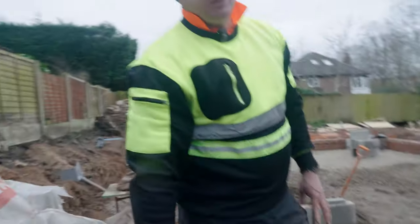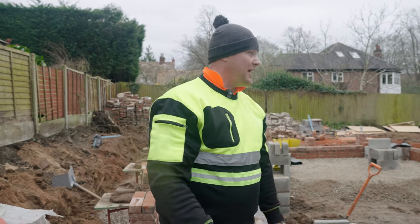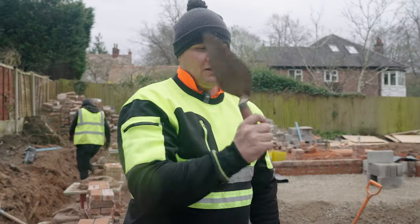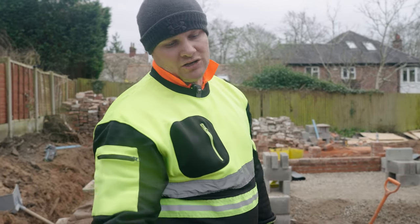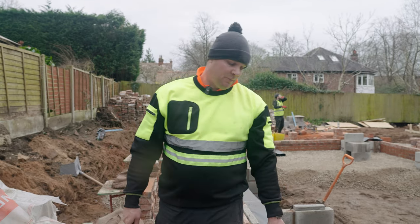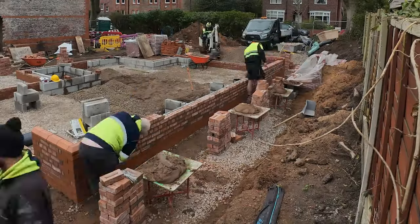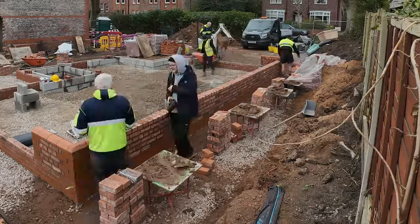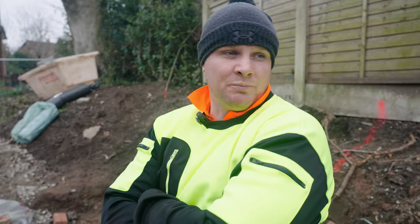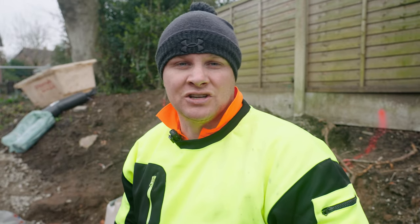So what we're doing now is we just reverse the bond into headers. Every other course starts off with a stretcher, and the second course will be headers, to match that existing house. So we're copying the bond of that house. Snapped headers on the front, English on the side, and where you return the corner with a header, you'll have a queen closure just to get you back into bond. So that's it, buddy. That's one side up to plinth. I'm going to drop around the other side now and start setting out my bond for the far side, and start getting that one up.